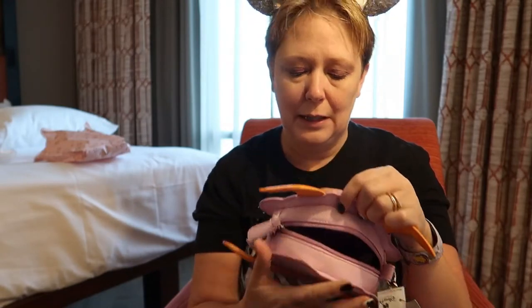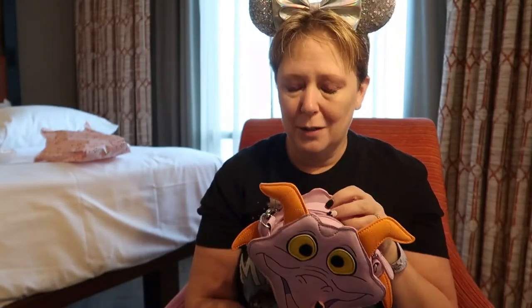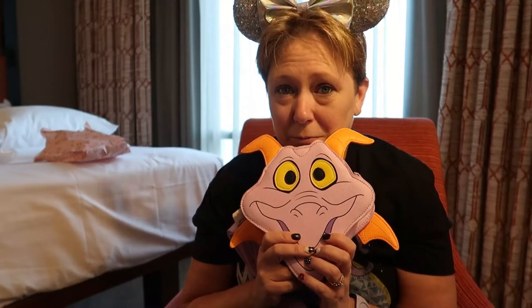And then it looks like the inside of the bag is just a plain purple. So I'm gonna see if I can fit my park stuff in here and carry it today because I'm already decked out in Figment. And again, by the time you see this video, you'll have already seen all of the videos from the trip. It's so weird to do it this way.